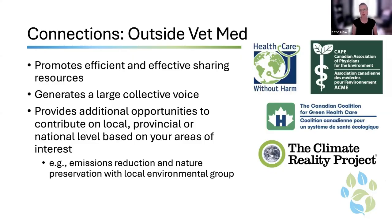It also, by collaborating and connecting with professions outside of veterinary medicine, can generate a larger collective voice. And so improved health for all, recognizing the importance of the environment, is a goal across different health professions. By making connections outside of veterinary medicine, this might also provide you with an opportunity to contribute locally, provincially, or nationally based on other areas of interest as well. And so maybe you're particularly interested in nature preservation with a local environmental group, and it provides you a different way to also contribute to climate change mitigation.